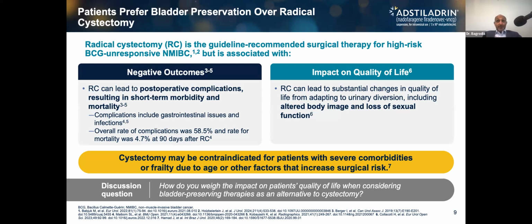And while it's absolutely the appropriate next step in many patients, if that could be safely avoided, that could be associated with an improved quality of life. And when we talk about quality of life specifically, cystectomy can lead to changes in quality of life from adapting to urinary diversion. And of course, we bring up the options of neobladders, conduits, maybe pouches in appropriately selected patients. Even with all of that, there can be impact on quality of life, altered body image, and loss of sexual function. And of course, sometimes if patients are unfit or unwilling to receive surgery, cystectomy may be relatively or absolutely contraindicated, depending on comorbidities, frailty, and surgical risk.